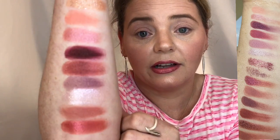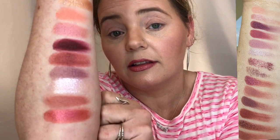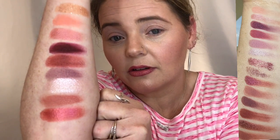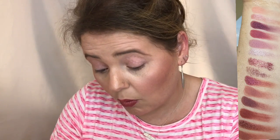So, and this is the swatch for that. That's a glitter. It is one of my favorite colors in this palette. It is gorgeous. It's got a shift to it. It's beautiful. And the next one is Gold, and in the Huda palette, it's called Infatuate.